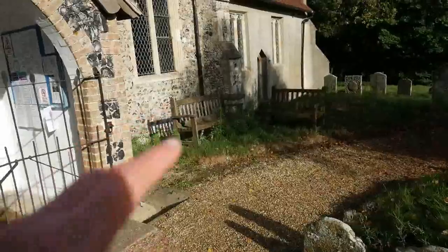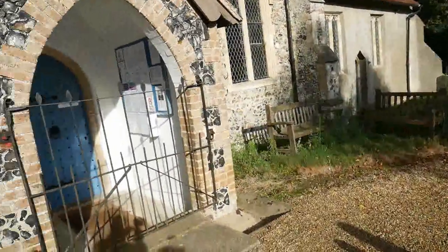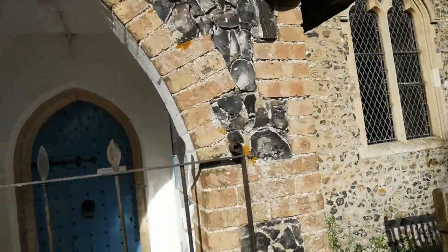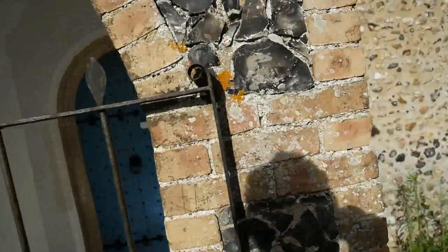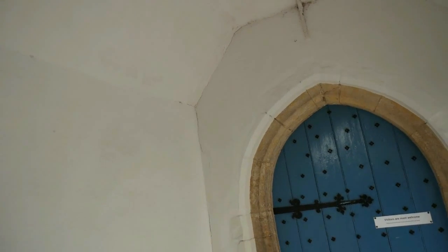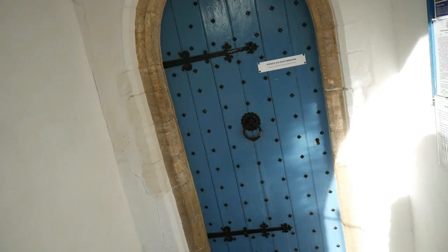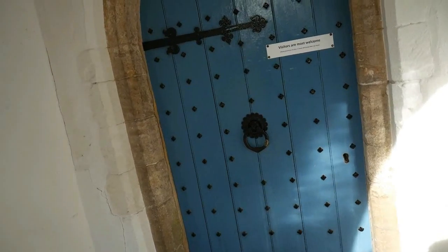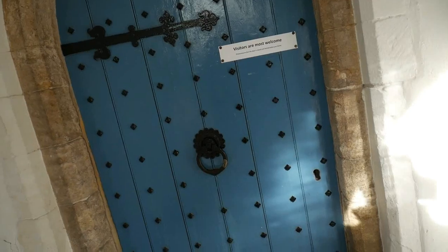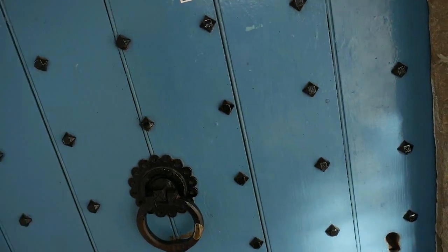Little meeting area here. We've got two benches next to each other. Now this porch is definitely not old. This is Victorian. It's a tiny little porch with a blue door, and the blue door doesn't look too old. You don't see many painted doors here. Maybe it is old. You don't see many painted doors in these churches. They're normally old wooden doors.